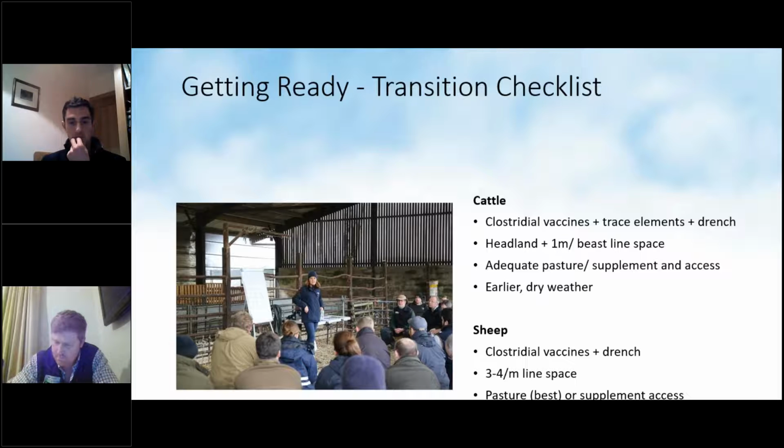Losses in sheep that aren't vaccinated can be extremely high. We would normally drench them as well. In most cases, the trace element supply is a little different, and it doesn't appear to be the same difficulty that it is in cattle. But getting local advice on what elements are lacking is important for them as well.